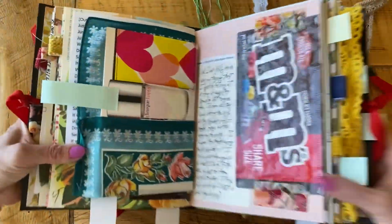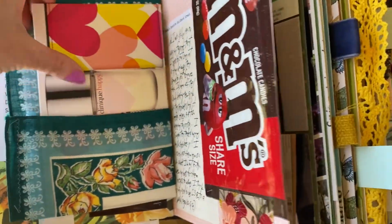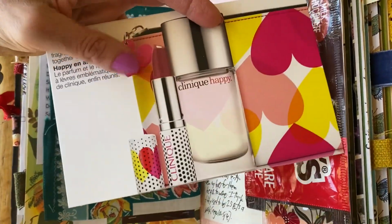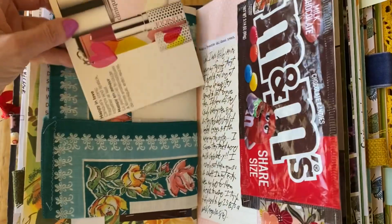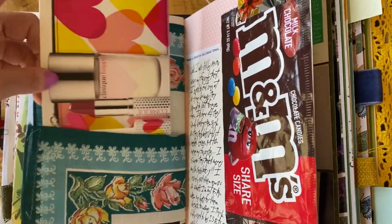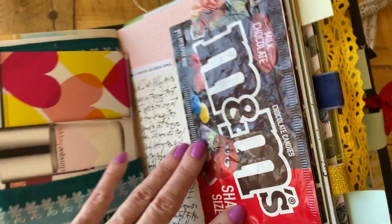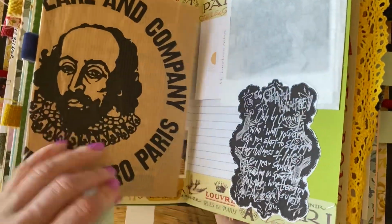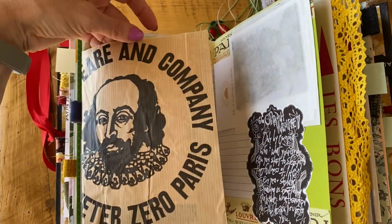This here shows a couple examples of packaging. On the left is a perfume box. So I wear one signature scent, that's it, and I sprayed some of it on the cards so you can smell it in my journal. And then on the opposite page, M&Ms were my favorite treat as a child, and I wrote about that and what I remember about M&Ms when I was little.